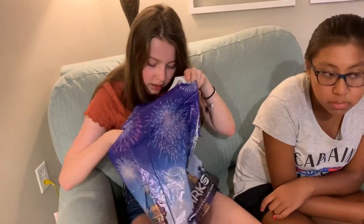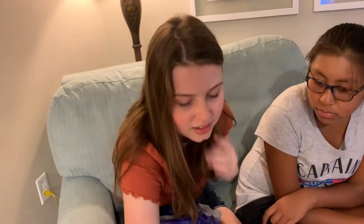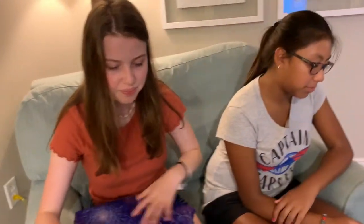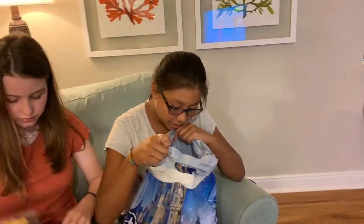Okay. And then Izzy got these cupcake socks. Cute. They're like wrapped up like a cupcake. And those were $2.99, I think. That was everything. Yeah. All right. Ab, let's show them what we got.